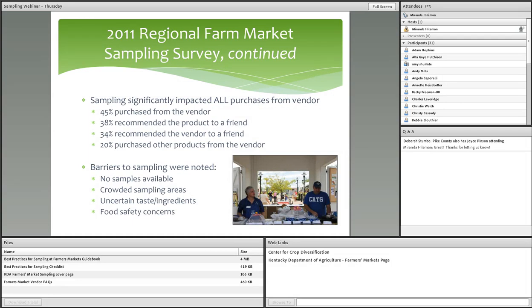We asked people specifically in terms of their purchasing of products or different kinds of behaviors in general following their sampling activity. 45% of them purchased product from the vendor there directly. Another 38% are recommending that product to a friend. About another third recommending the vendor to a friend. Even the opportunity to spill over and purchase other products. Another 1 in 5 consumers that had sampled purchased other products from that vendor connected back to that sampling event. So sampling can really open the door for a lot of marketing and sales opportunities there for the vendor.